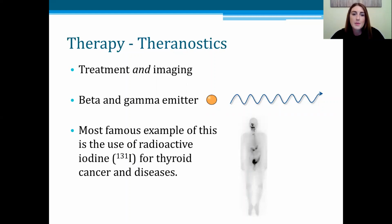The most famous example of this is the use of radioactive iodine, or iodine-131, for thyroid diseases and cancers. And here's an image of a patient that's been given iodine-131 that will treat their thyroid cancer, but also emits gamma rays that you can see with the gamma camera.